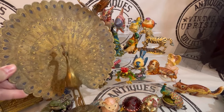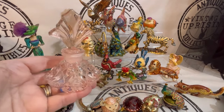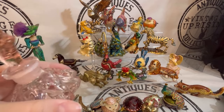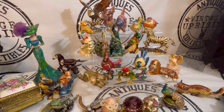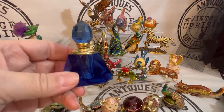So it's not all bright colors. And then I also got some perfume bottles. We have this one, just some fun little decorative perfume bottles. Maybe I'll do a sale with all this together, the perfume bottles and the little trinket dishes. Love this blue.